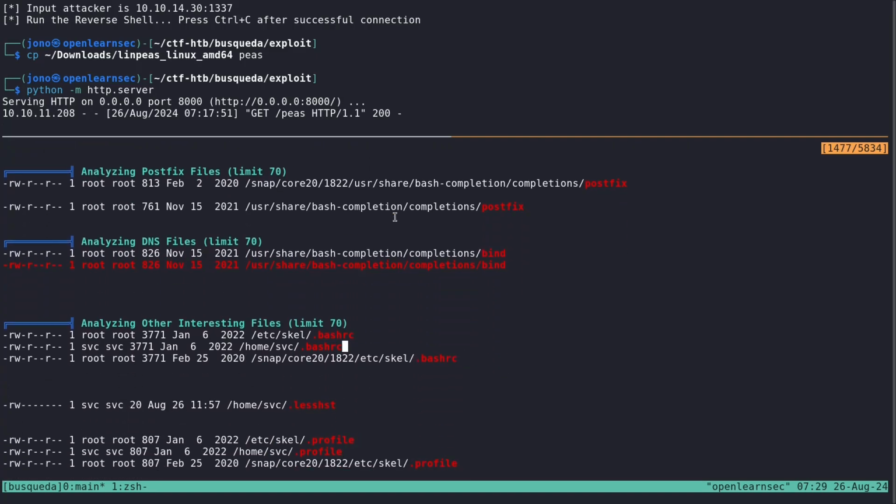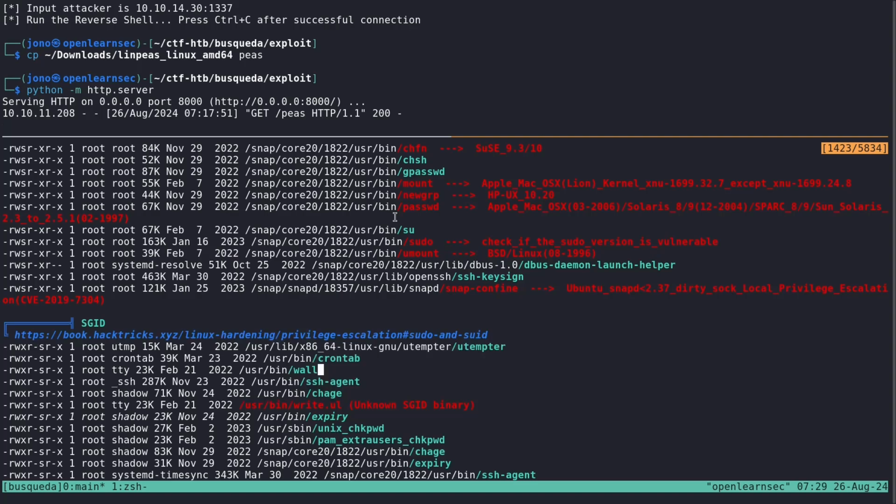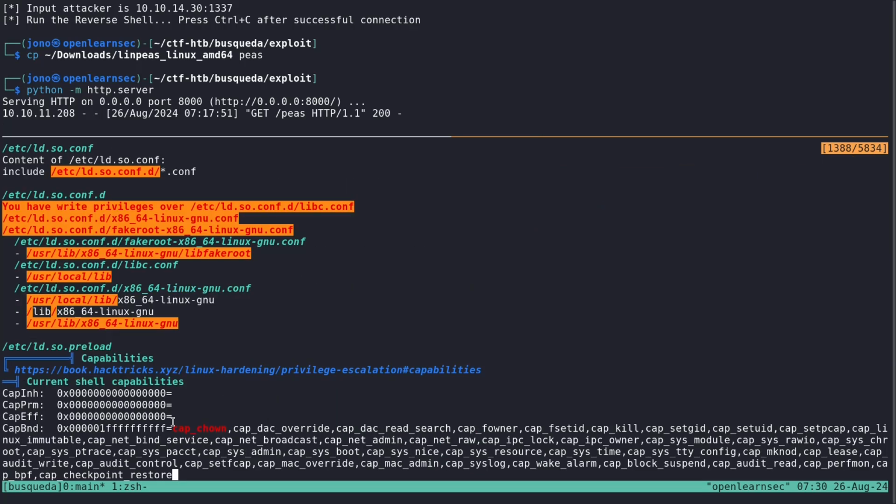DNS files, whatever. Okay. A lot of defaults. All these SUID root binaries look normal. Mount, pseudo, password, unmount, yeah. Nothing extraordinary there. Doesn't look like it's anything other than a normal default install.